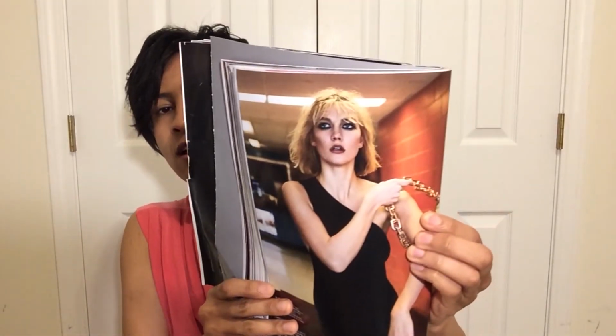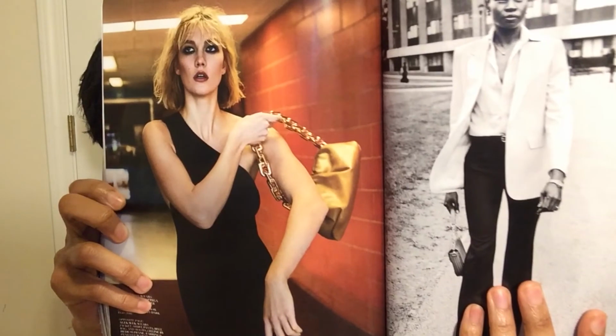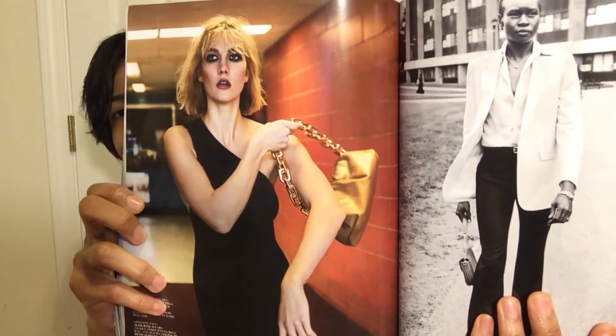This season has some really good pieces. Let me show you. Now, this is something I would definitely wear. Look at this simple black dress, one side off the shoulder. But take a look at this bag. See, that is the pop that I like.